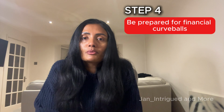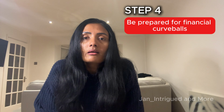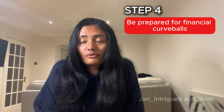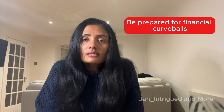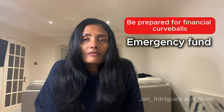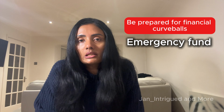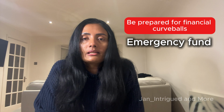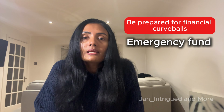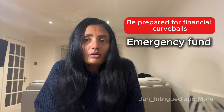Step 4 is to be prepared for financial curveballs. Unexpected expenses like car or medical expenses can throw you off track, and you need to be prepared for that. So how do you do this? Start an emergency fund with at least £500. Aim to save 3 to 6 months of living expenses over time and build it to 1 year with compound interest in a high interest savings account with easy cash withdrawals. Keep it separate from your main account so you avoid spending it on non-emergencies.